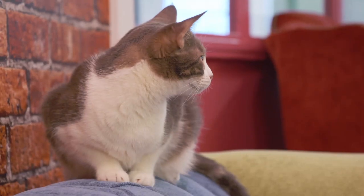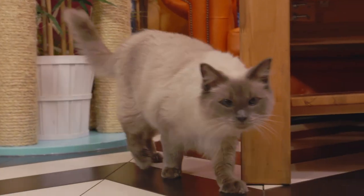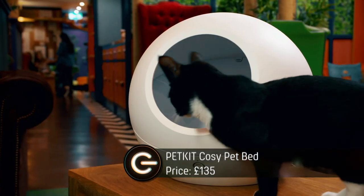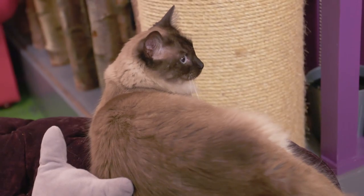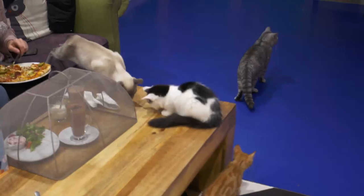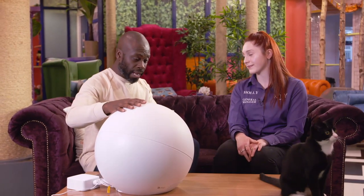And I'm up first with the perfect gadget for Holly's rescue cats. They're gonna love it. It's called the Cozy. This is a smart bed for small to medium-sized animals, so I think ideal for cats. Cats spend 70% of their lives sleeping, so comfort is key. It has a bunch of sensors in it that allow it to read a room and help you, or by itself, create a particular environment for your cat.